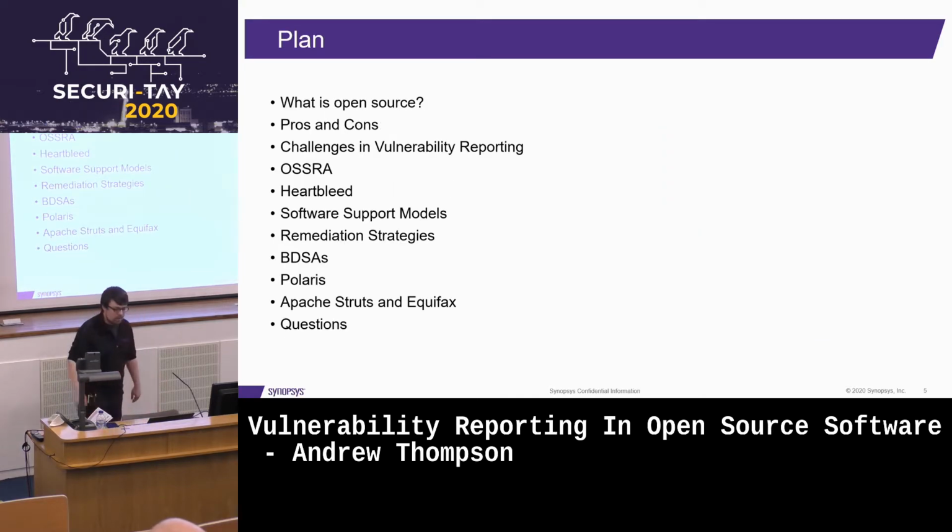So here is the plan for today. I'm going to start off with just a generic sort of explanation of what open source is, some of its benefits and downsides, followed by some of the challenges in vulnerability reporting, which will just be me complaining. Then I'll talk about the OSRA report, which is a report we create, we being the Cybersecurity Research Center. Then Heartbleed, very high-profile public vulnerability that I'm sure many of you have heard of, if not all of you. Then we'll talk about some of the different support models. How does commercial software differ from open source in how patches are distributed and so on?